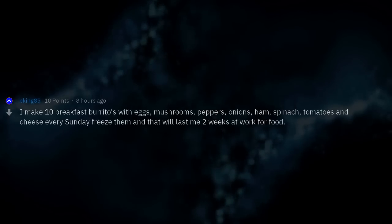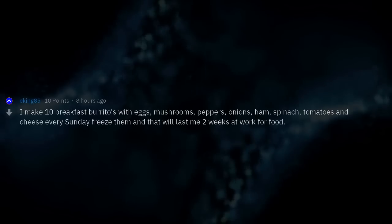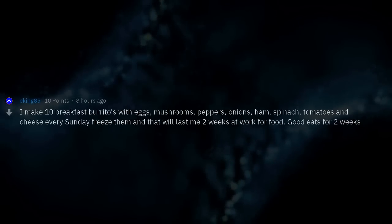I make 10 breakfast burritos with eggs, mushrooms, peppers, onions, ham, spinach, tomatoes and cheese every Sunday. Freeze them and that will last me 2 weeks at work for food. Good eats for 2 weeks.